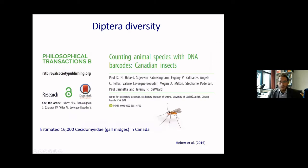And Diptera diversity is actually thought to be possibly quite grossly underestimated. Just based on a study of the Canadian fauna, Hebert et al. in 2016 estimated that there could be up to 16,000 different species of gall midges, Cecidomyiidae, just in Canada alone, which would mean that potentially the family could have up to 1.8 million species worldwide. And similar estimates exist for other very speciose families of Diptera. Of course, these seem to be huge numbers. That would mean there would be more gall midges than species of insects described so far. It may be an exaggeration, but there are definitely more species out there to be discovered.